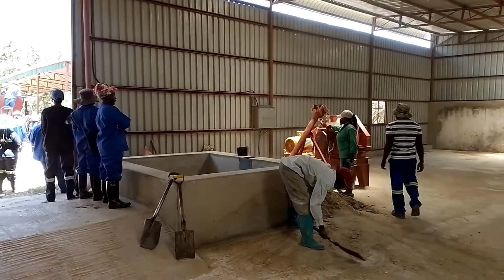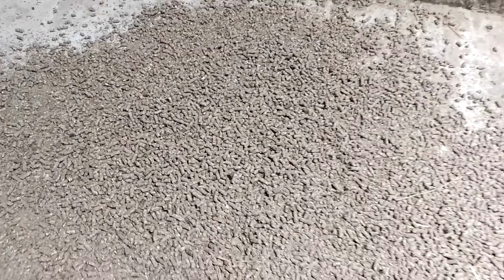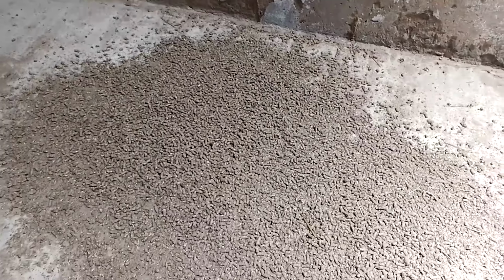So the end product looks something like this. Final product looks like this. These are the pellets that the goats will eat. This is the feed mix, when the pellet maker is working.